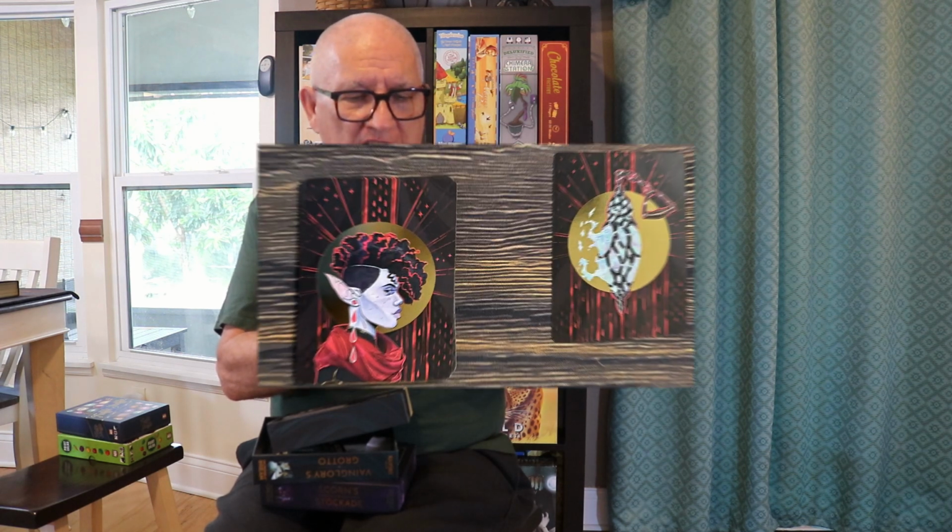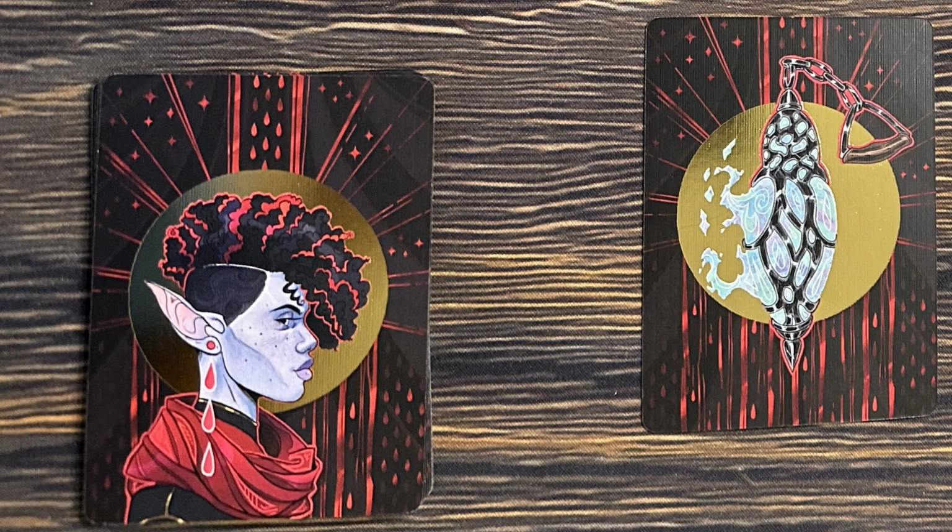Yeah, there they are. And this is outstanding because they have these foil touches on the decks of cards. There are two character decks in here, and you'll have one and your partner will have one. You're going to battle those minions and try to defeat them and get to the boss and defeat that boss. That's how you win the game.